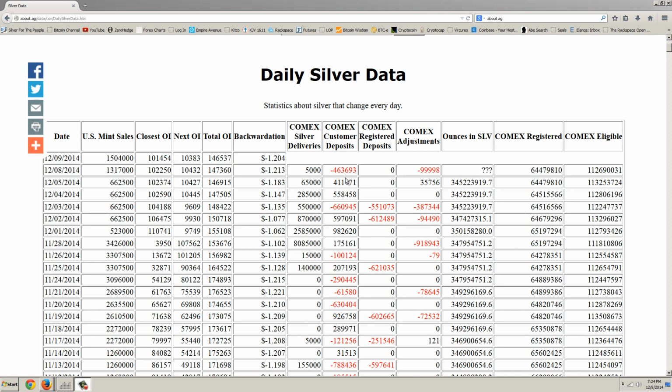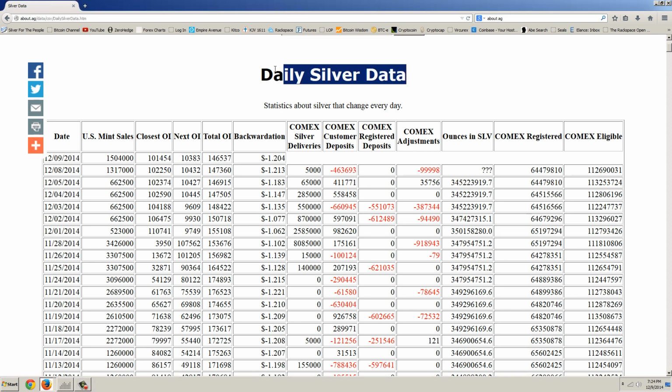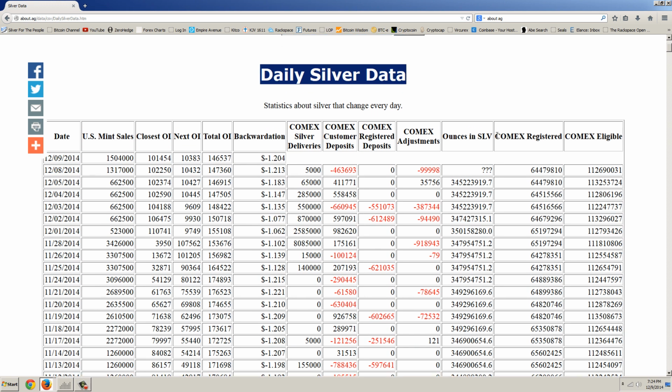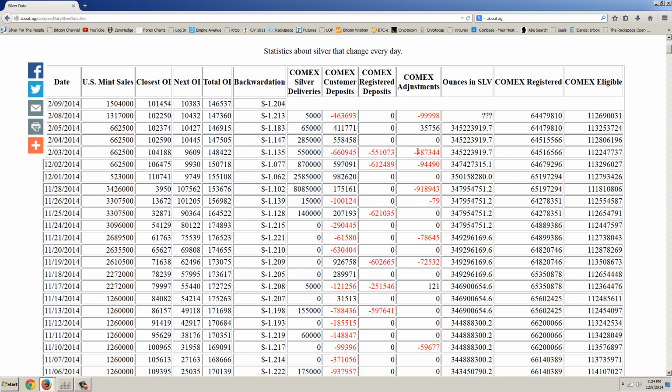I'm going to start out by eating some crow here on the daily silver data information. I actually reached out to the administrator of About AG, and he explained to me when you go to the Mint's website, they publish the monthly data. They don't publish any daily data. So he actually, by hand, collates it and adds it up, what comes in each day.